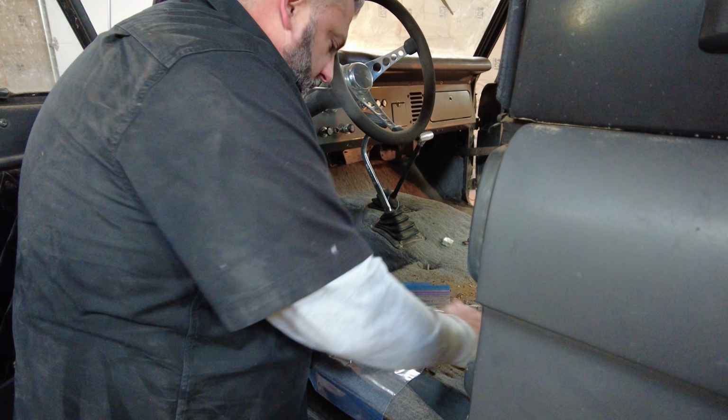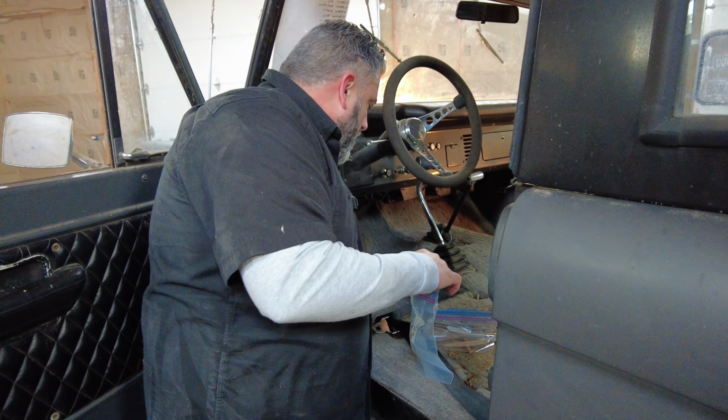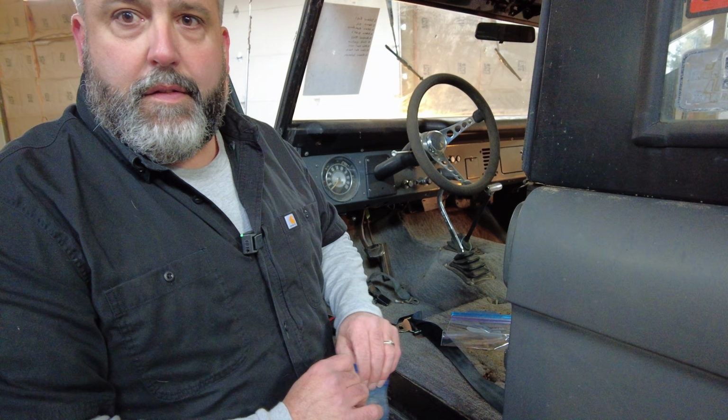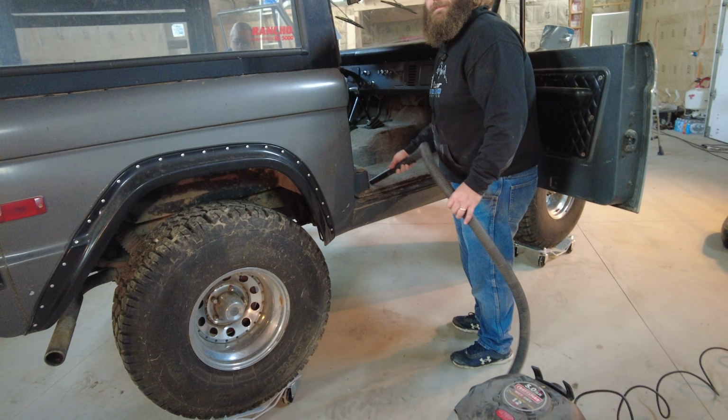I'm just marking stuff because if I don't do this, I will lose them. And I'll be honest, I'm not smart enough to remember where these go in a month from now. So, Peggy. Why is the carpet musty and wet?